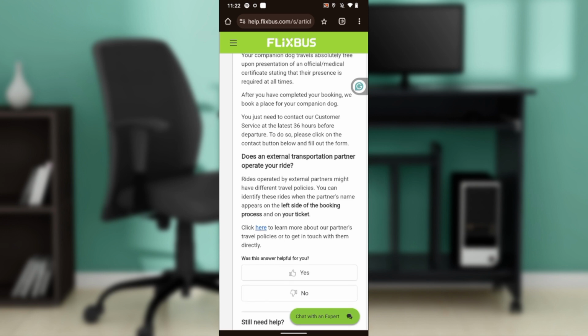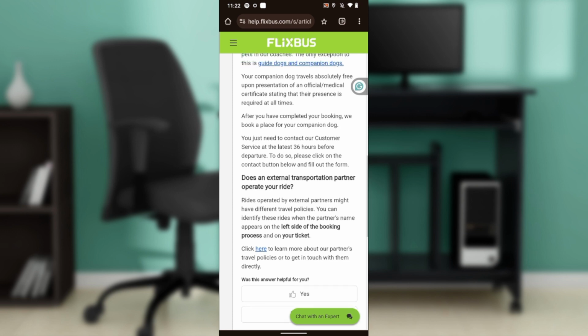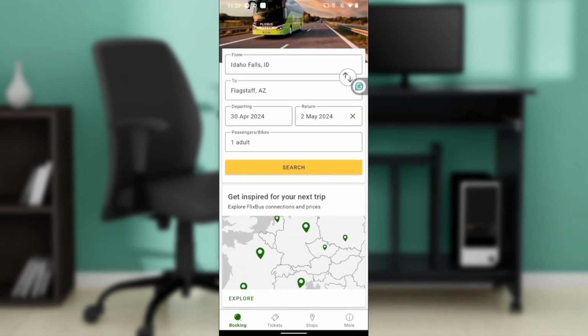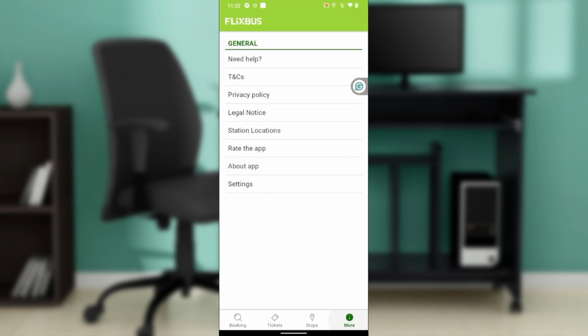I'm going to show you how you can get the form. So at the latest 36 hours before your departure. So you have to be very careful about that. So this is how you can reach out to the customer service. From the home page of your Flixbus, head over to the bottom corner of your screen where you have the more option. So click on the more option, and in here, go ahead and click on need help.